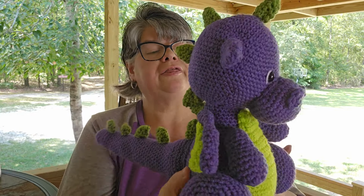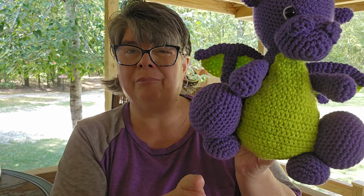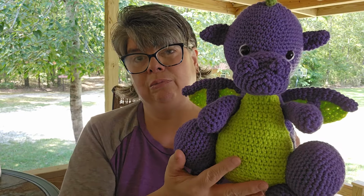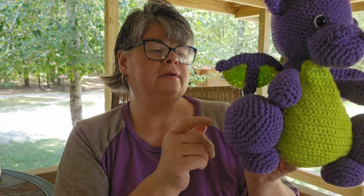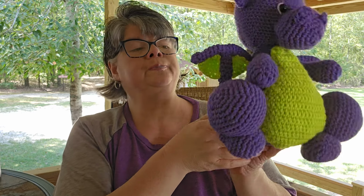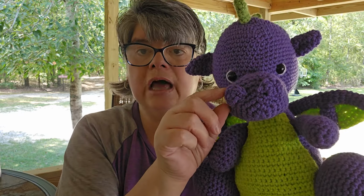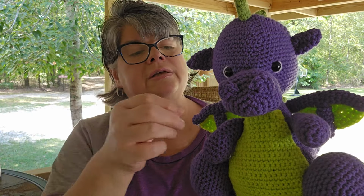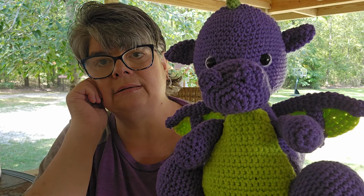And I hot glued a little bit because I didn't want it to flop around. I kind of wanted it to be stable. So I sewed everything on, and I put a little glue right into the creases here to keep it stuck between the feet, and a little bit back here. And what else did I do? Oh, and right up here, these nostrils wanted to flop, so I took a little bit of hot glue back there just to hold them in place.